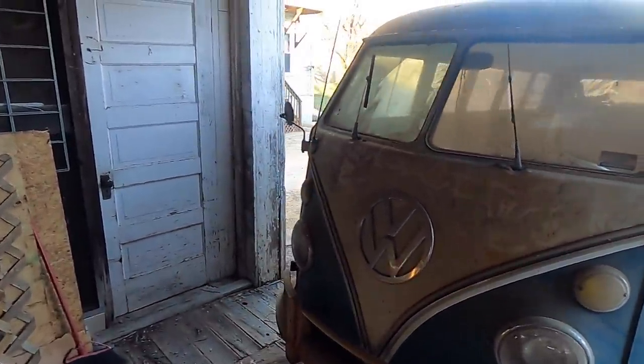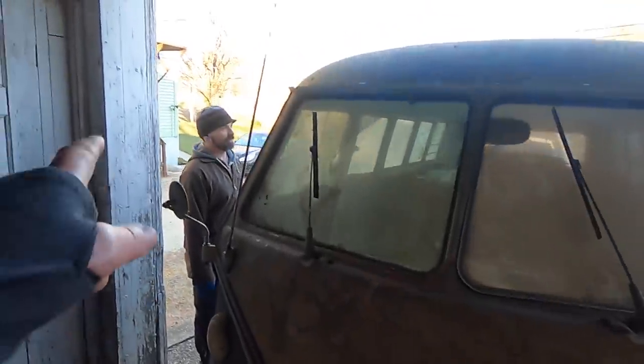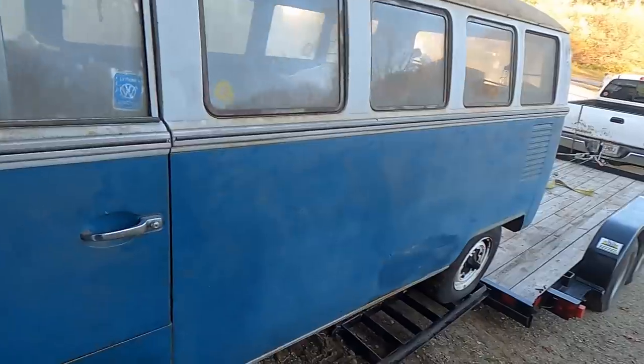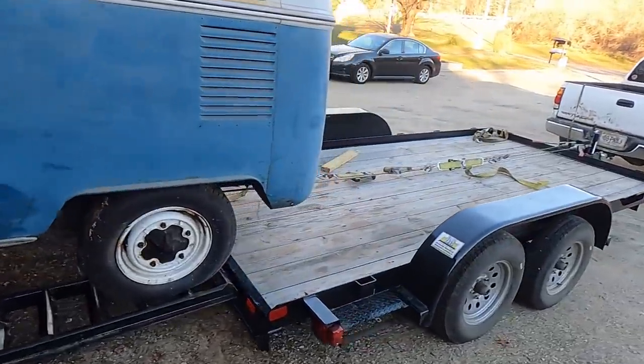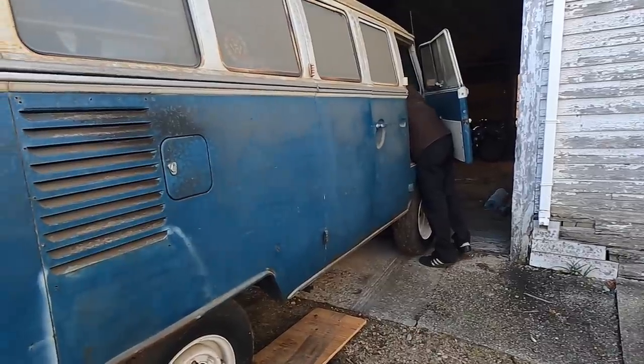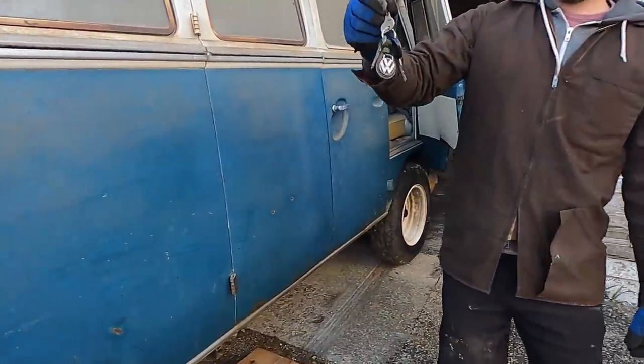Buddy, it's original paint. It's a good thing you're a detailer, because you're going to detail this. It's got something going for it. It's got something going for it. He's just mad because... Well, I'll tell you later. Something's here. What's on here?